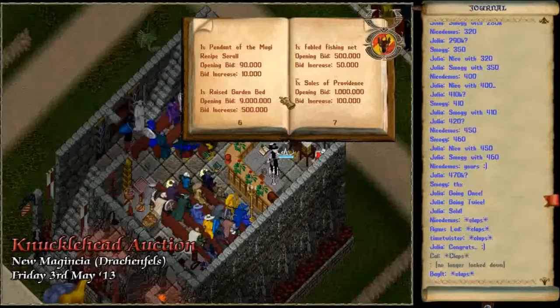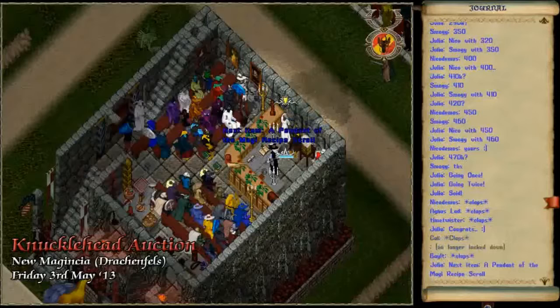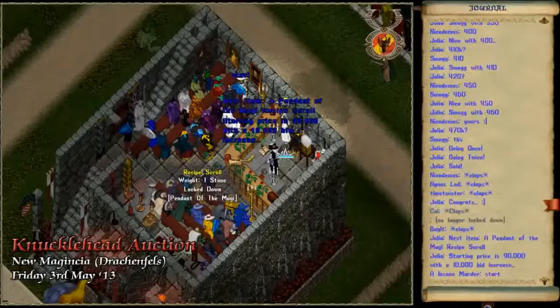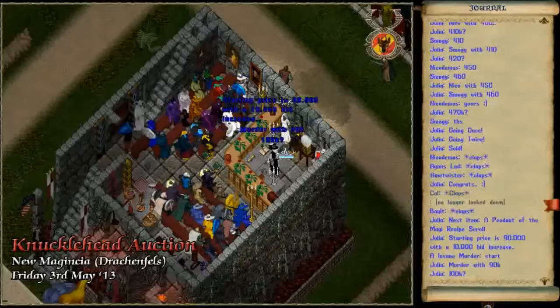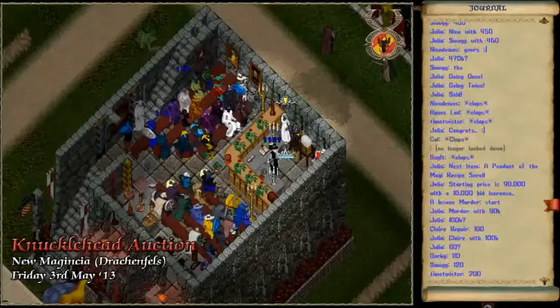Okay, another recipe scroll up next. It's a recipe for the Pendant of the Magi. Opening bid 90,000 gold with a bid increase of 10,000 gold. There we go, I'm just hovering the cursor over it so you can see it as you're watching the stream. And the bids are trickling up here. Oh, a little leap up to 200 there.